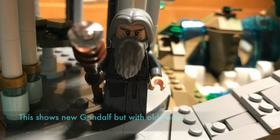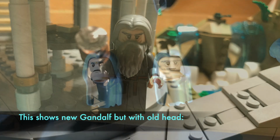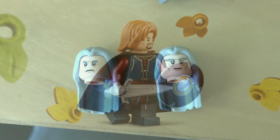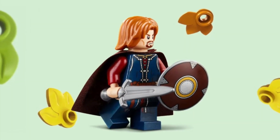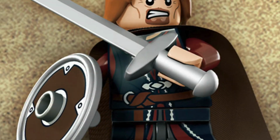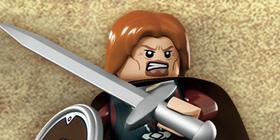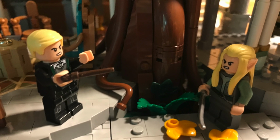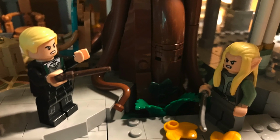Another example, Gandalf's hair is definitely better, but his face is single-sided and uncharacteristic. The old face is clearly better. Boromir's shield is slightly improved, but the face print, while okay, is far less expressive than the one from a decade ago. Same thing for Aragorn's face. One of the faces of the NPC elves was taken from a Draco Malfoy minifig, and the other appears to be a completely generic female face.